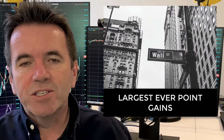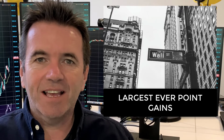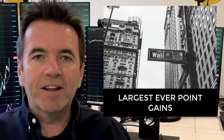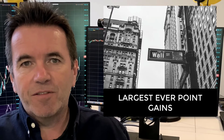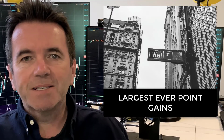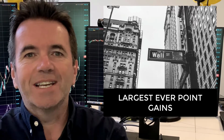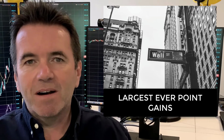Then on Monday, the Dow, the S&P and the Nasdaq saw their biggest one-day points gain in history. That was at the beginning of the week, on hopes of some sort of central bank stimulus for financial markets, possibly a rate cut. But we did see these markets bounce back strongly. As usual, the question is: is this actually the start of a recovery? Or is it just a dead cat bounce, where markets rally and then turn to plunge ever lower?